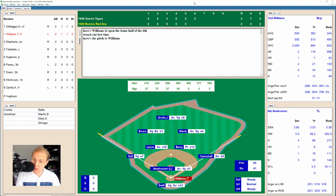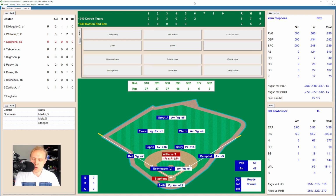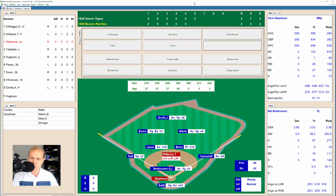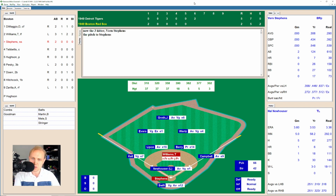We probably will have to pinch hit, though, for Houston. Ted Williams up there hits a ground ball down the left field line, and that is a base hit, and he's going to wind up on at second base. And that's a double, easy for Williams. He is 2 for 3, and that'll bring up Vern Stevens, who's 0 for 2. So that was fast for Williams as Stevens takes a strike and then fouls one back out of play. 0-2 the count on Vern.